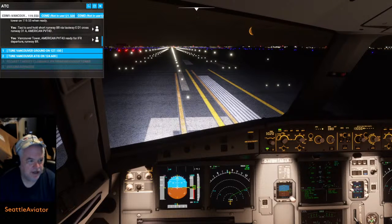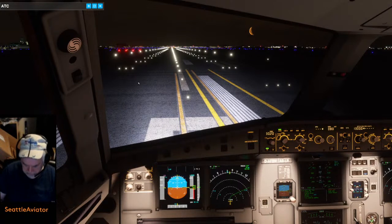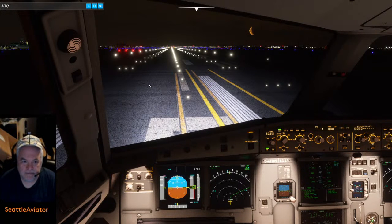Press takeoff. Vancouver Tower, American Papa Victor Tango 43, ready for IFR departure runway 8 right. American Papa Victor Tango 43, cleared for takeoff runway 8 right. Cleared for takeoff runway 8 right, American Papa Victor Tango 43.